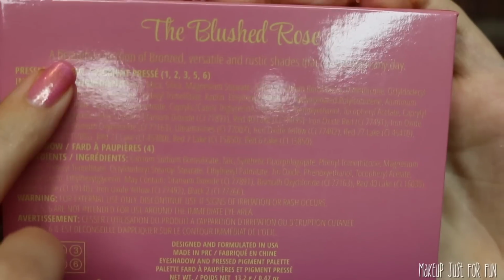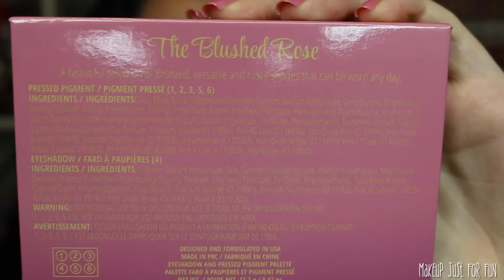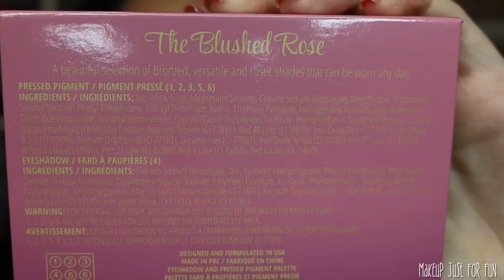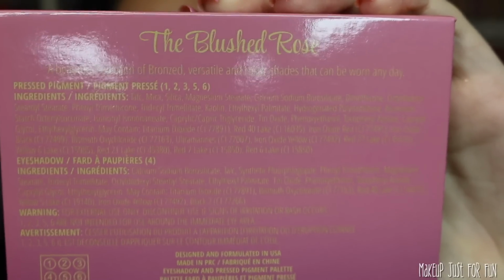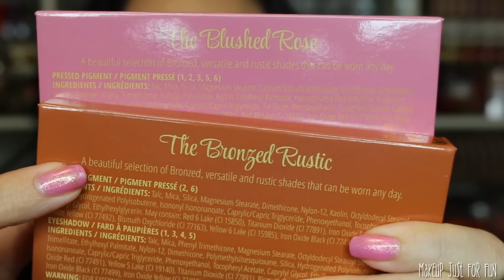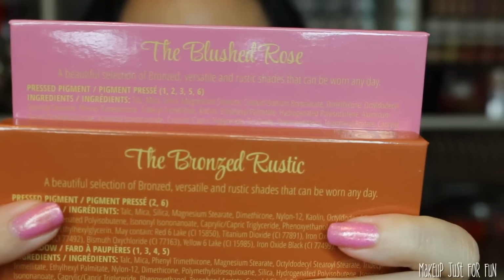Something else that I find interesting is I think there's a typo on this palette because it has the exact same tagline here at the top that the bronzed rustic palette has, and it makes more sense for that little blurb to be on the bronzed rustic palette. It says a beautiful selection of bronzed, versatile, and rustic shades that can be worn any day. See, it says the exact same little blurb on the back of both palettes, so I wonder if this is some sort of large-scale typo or if I'm just totally off base and these are both supposed to have the same little tagline. I don't know, I just thought that was funny.